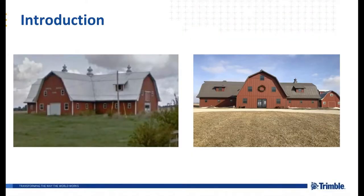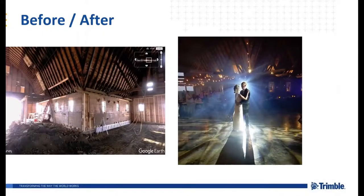Before we even left the office, let me show you the project. The image on the left is the existing structure before any construction was started. The image on the right is, of course, the finished product. Sorry about the image quality on the left, it's a little grainy. This still gets the point across. Again, here's the before on the left. The image was actually taken from a station setup in the SX10 software in TBC. And the image on the right is a picture of a lovely couple who just got married, obviously, and they look to be having a good time.